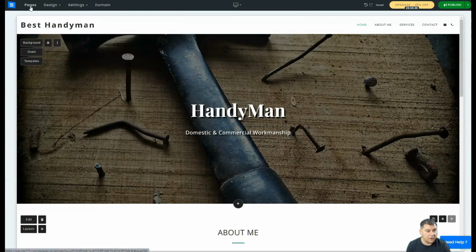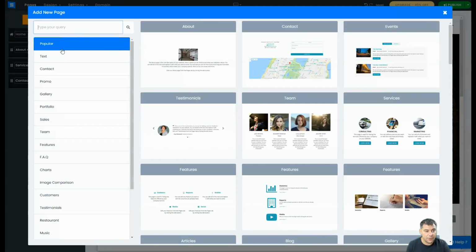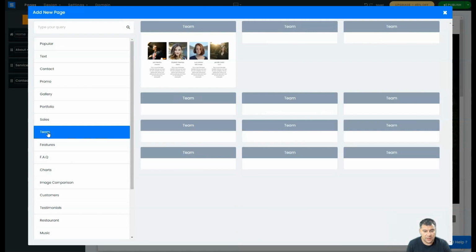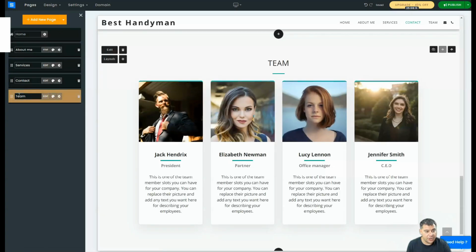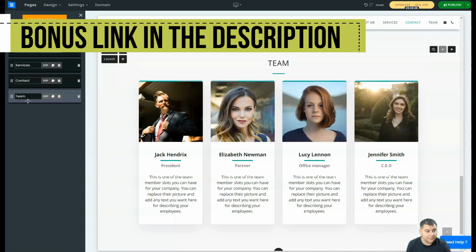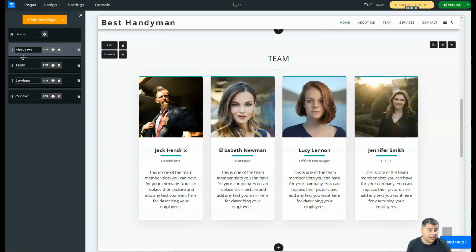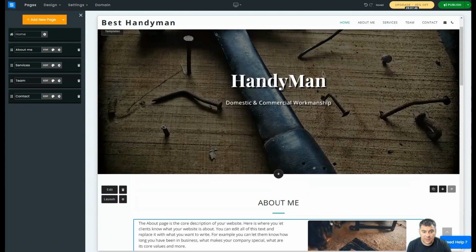If you're out of some pages besides about me, services, and contact, you can add a new page from a list. There's popular and the list of options. For example, you have a team maybe, and there are different types of layouts of how the team will be displayed. Let's choose this one, and here you go. There's a team page, and the team page is already right here. If you want to move this section, let's say the section about me, team, services, you can put services higher than the team, and that's it. You already have a website.